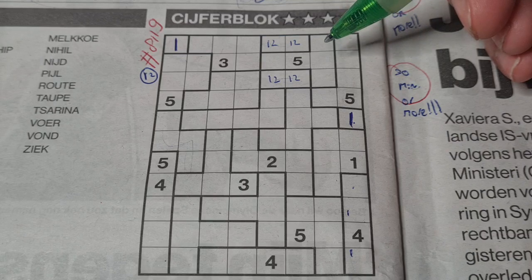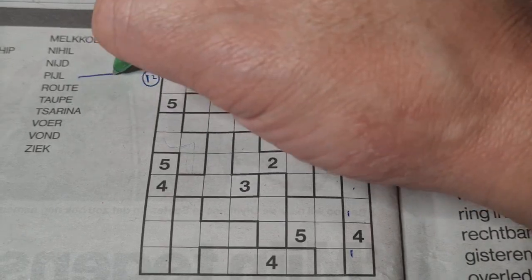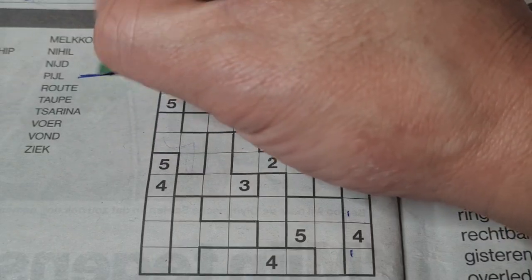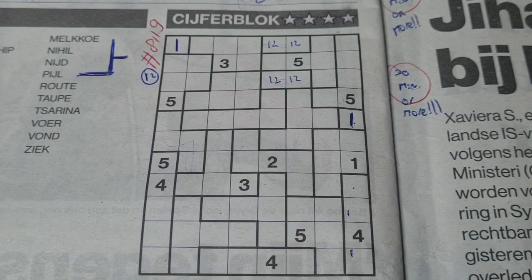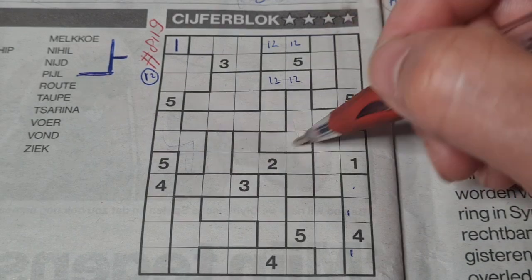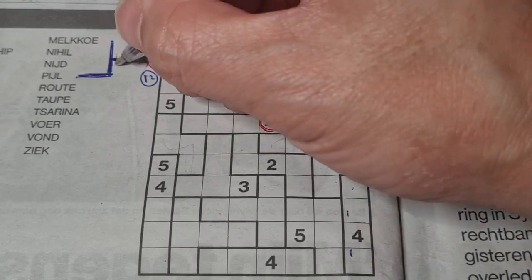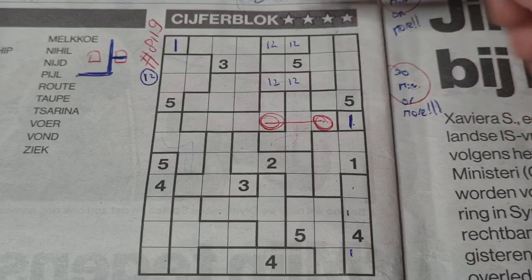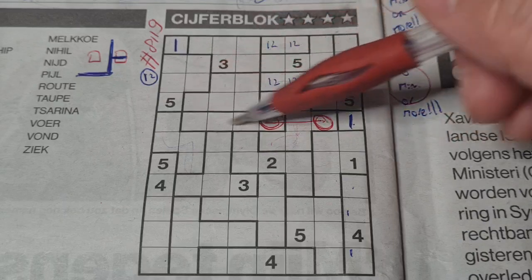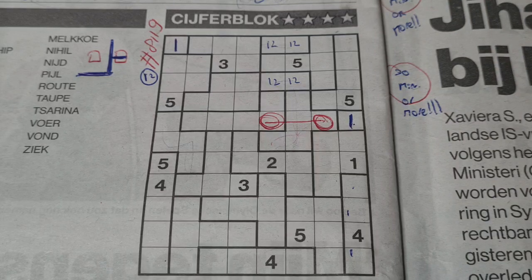My next strategy is to look for shapes, figures, structures, or constructions that you need to recognize. For example, this shape. Let me draw this shape here. When you see this kind of shape, remember that this box has the same number as that box. So this box has the same number as that box. We have more of these kind of shapes? Let me check. No, only 1 of this kind of shape.